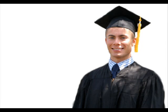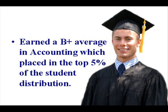This approach works even if your experience is confined to school. For example, you can cite your class standing rather than just a grade. You might say something like, received a B+ in accounting, which placed in the top 5% of the student distribution. You've just given the reader a little more insight into what that B+ grade actually means.